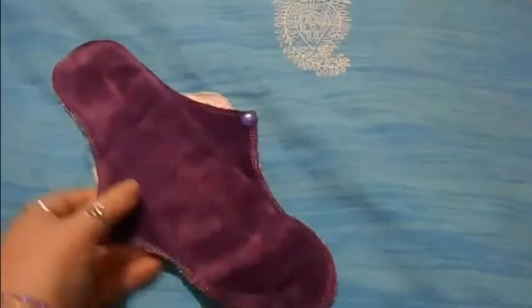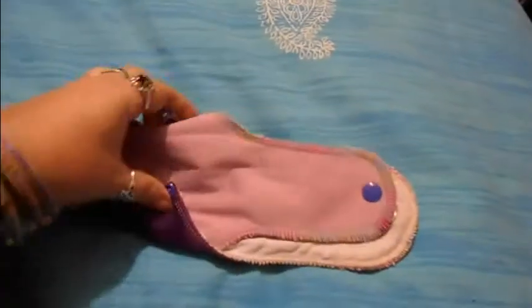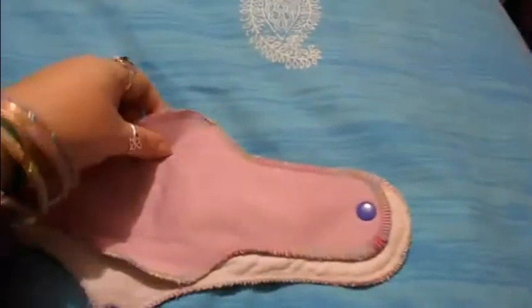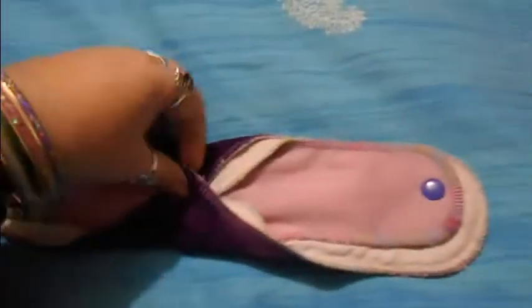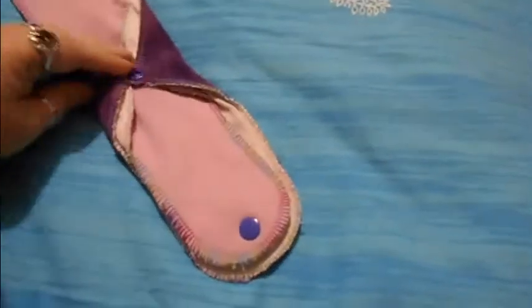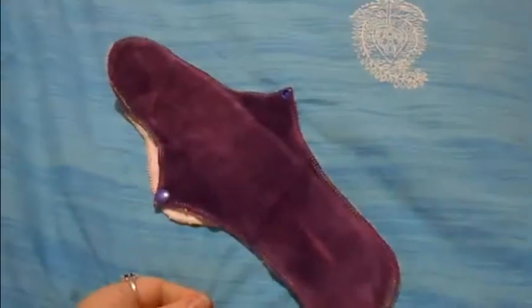So this one, I find that this was a good pad for if I had underwear that had a very slim crotch, because it's quite a narrow snapping pad. But I do tend to prefer pads that have got a bit more of a flare to the back, so that you don't get a bit of a pad wedgie happening.